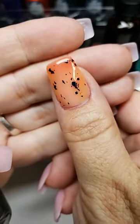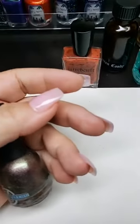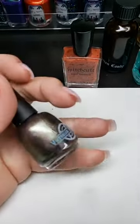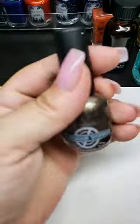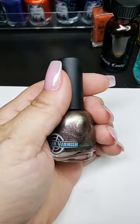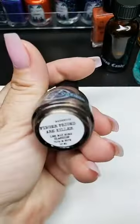Quit flipping. Yes, I love it. At least. Oh, yeah. Okay, let me see. So we have Victorian Varnish up next while we let Witch Cult dry. I don't want to pop it in the water if it's still wet.